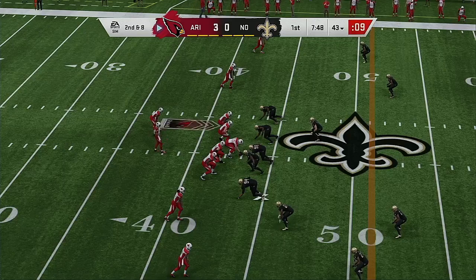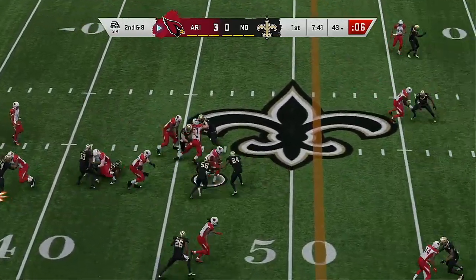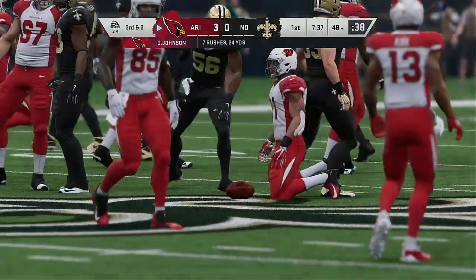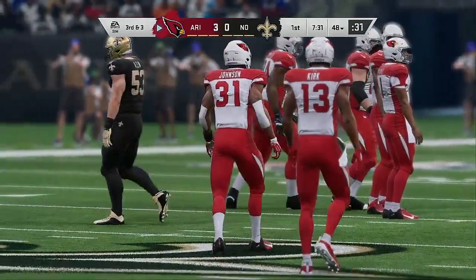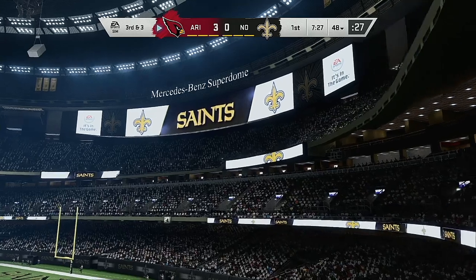The last run good for 2. Here's 2nd and 8. From the gun, a run for Johnson. And give him about 5 as he gets this up to the 48-yard line. When you find that kind of yardage, you couldn't be more confident as a ball carrier. And guess what? You're going to go back and tell your offensive coordinator, I'd like to keep carrying it, thank you.